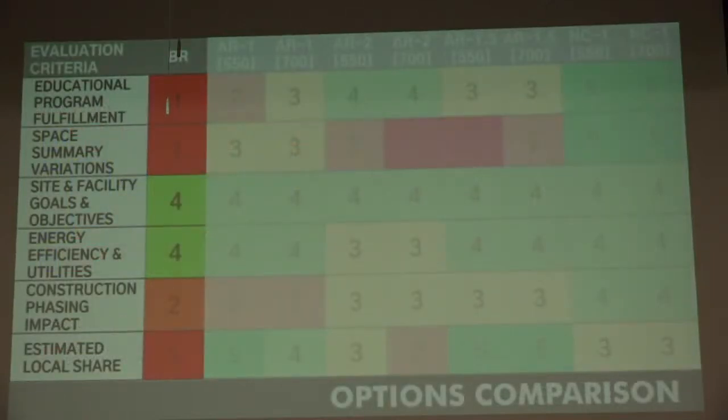So what you see up on the screen is the first of several option comparisons that you're going to see throughout the presentation. Starting off with the base repair, this is the same ranking system that was used three months ago. We updated it for the PSR, for this next phase that we're in right now. Just as a recap, the ranking was 1 through 5, where 1 was least favorable and 5 was most favorable. Under the base repair option, most notably, the educational program fulfillment, this building will not support your education program. It's the least favorable. That also leads to the space summary variations. It's the least favorable in comparison to that as well. And pointing out lastly, the estimated local share, the bottom line item, that's because the cost for this option would be 100% borne by the town.